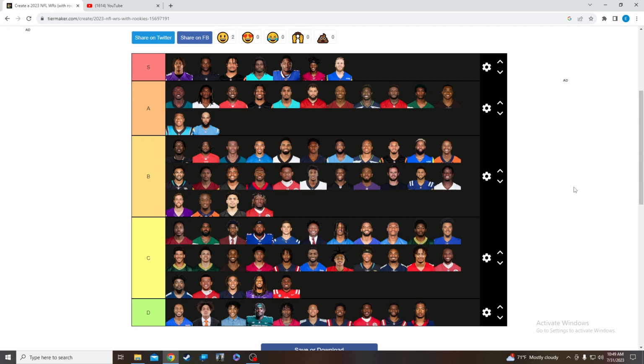Yeah, these are my wide receiver tiers. Look how many S tier guys, A tier guys, B tier guys. In today's league, there's so many good wide receivers. A lot of these athletes are like, why play fucking corner and play running back and all these other positions? Just go fucking play wide receiver, baby, and make money. Fucking chop it up. So yeah, some of the players that I struggle to put into places.